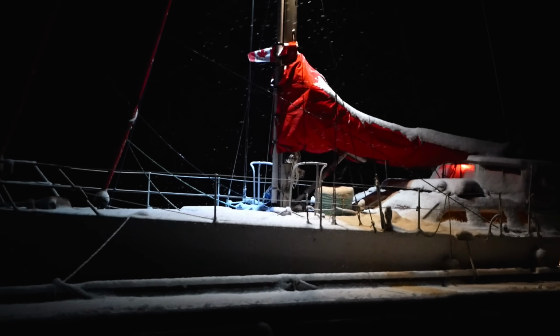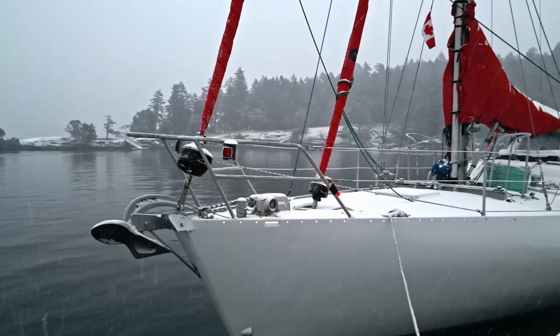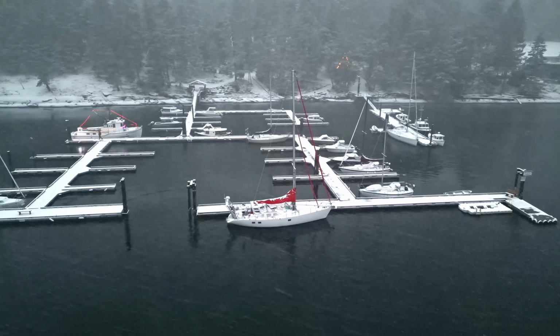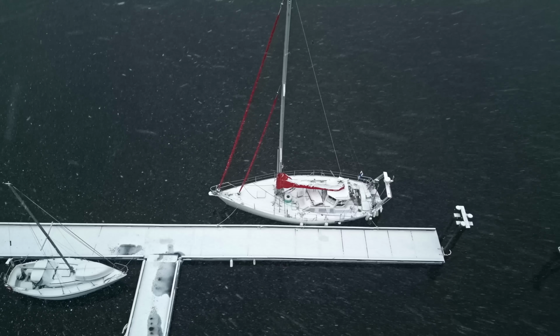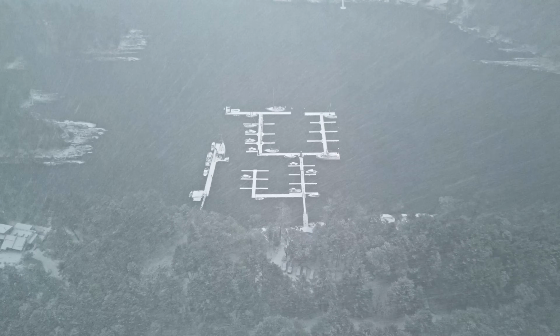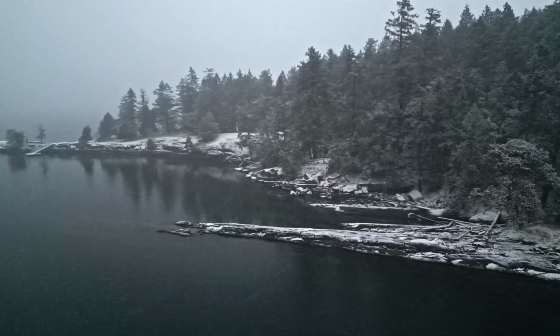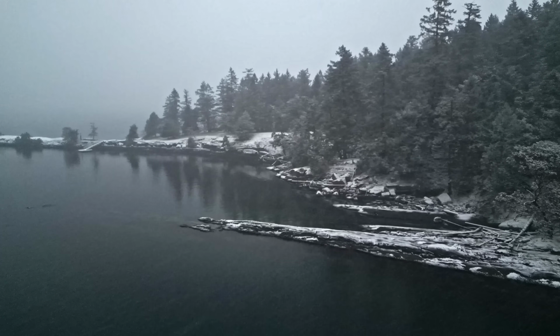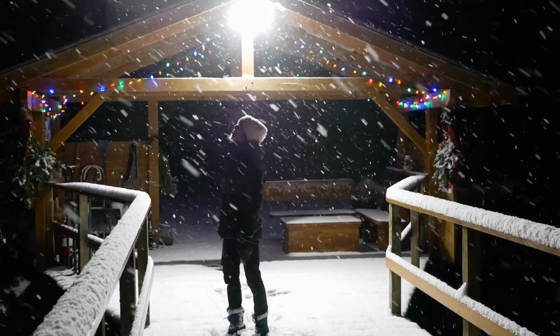This is our floating home that we are currently sailing to Alaska. We've now caught up with the winter in British Columbia, and the first real snowfall always feels magical. This time of the year, most other people lay up their boats and wait for warmer days, but we are continuing our voyage as usual. Time to go sailing.